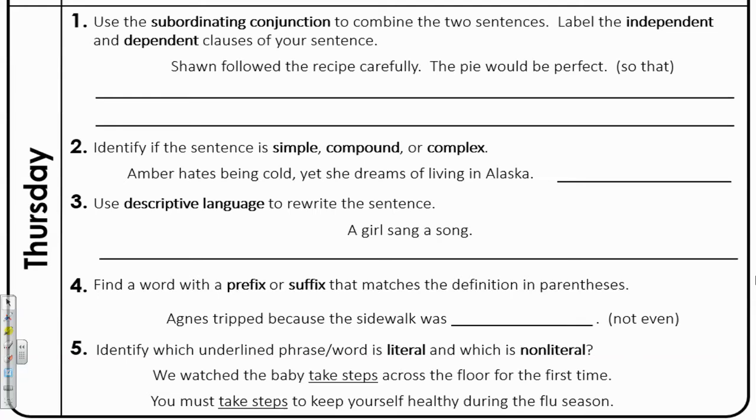Hi, third grade. Today we are going to finish up week 17 in your green grammar book by completing the Thursday section together. Let's look at number 1. It says, use the subordinating conjunction to combine the two sentences. Then label the independent and dependent clauses of your sentence.